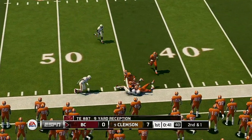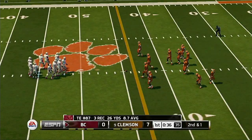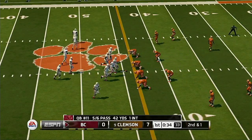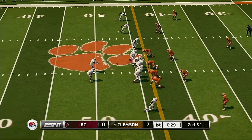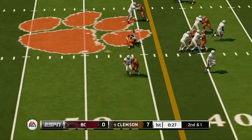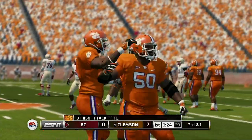Fires quickly to the tight end. And he's tackled at the 45-yard line. What impresses me so much is the guy's vision. He read the coverage perfectly to find his man for good yardage. He gets out to about the 45-yard line.